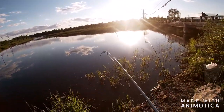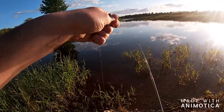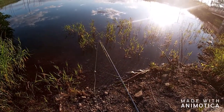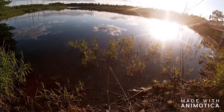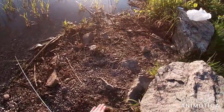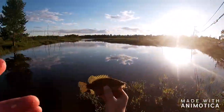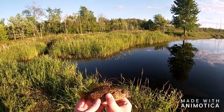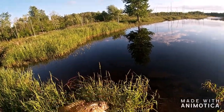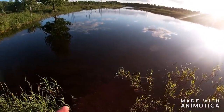Got him. Woo! First bluegill right here, guys. Not a bad size one, too. Easy. Look at that, guys. First bluegill of the night. Pretty good, good size one here. So we're just gonna let this guy go and go about his merry way. See if we can try to catch another one.